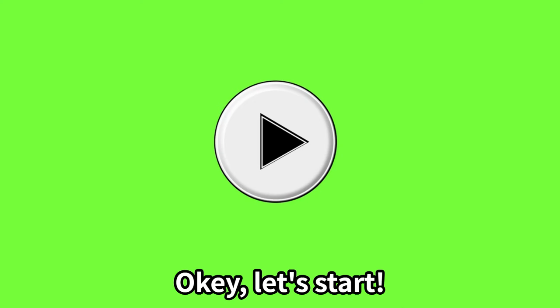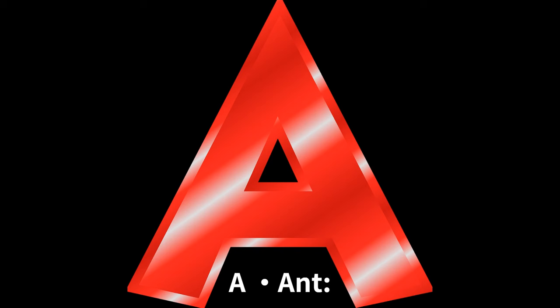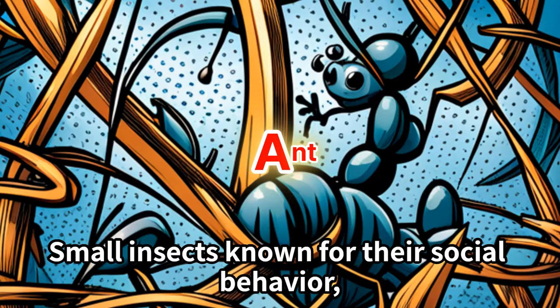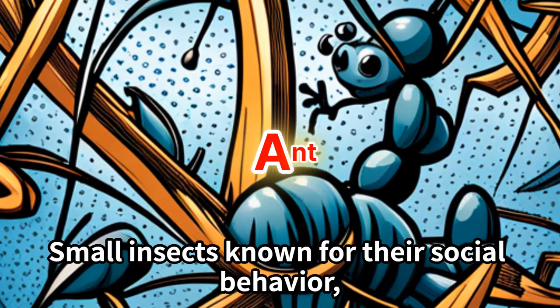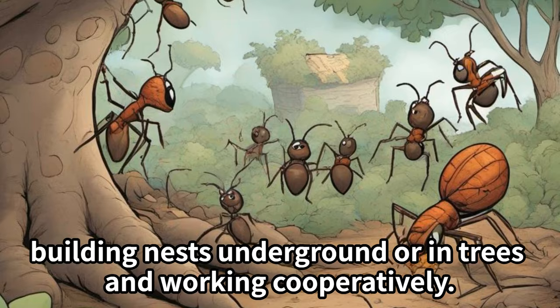Okay, let's start! Today, I will introduce the alphabet from I to Z through the names of insects. Ant: small insects known for their social behavior, building nests underground or in trees and working cooperatively.